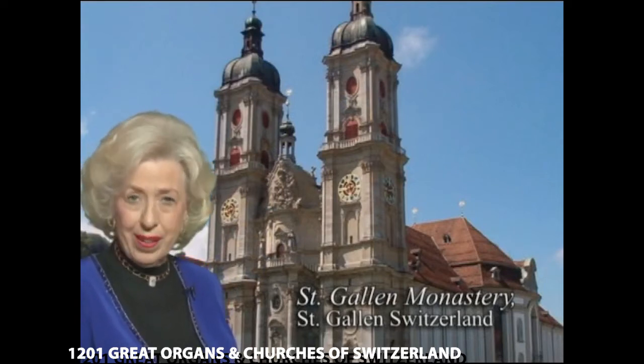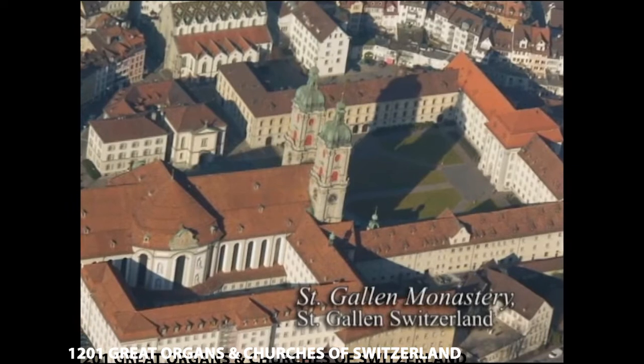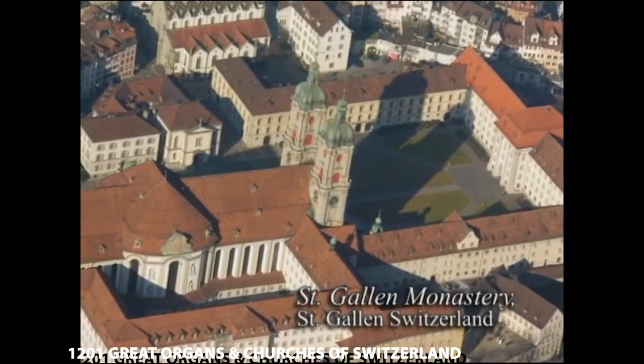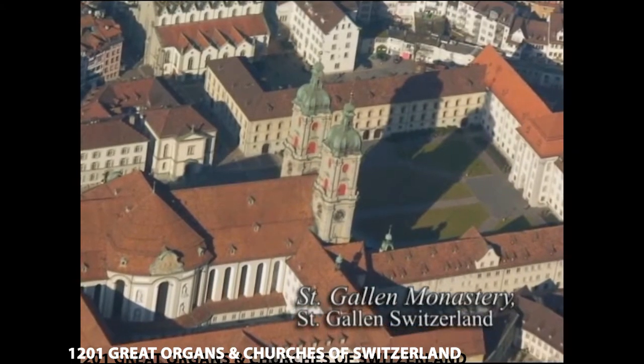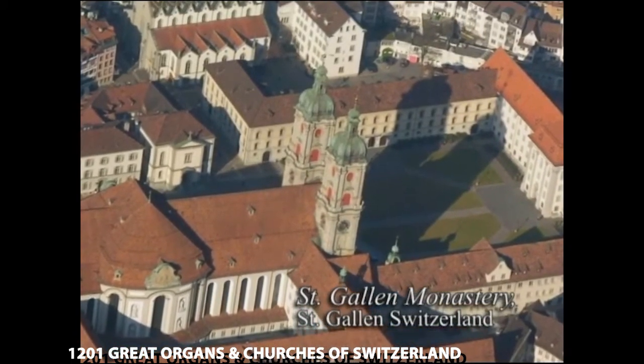Our first Joy of Music tapings in Europe was in the historic St. Gall Monastery in St. Gallen, Switzerland. From its founding in the 8th century and its rebuilding in the 18th century, the Abbey is truly a landmark of Switzerland.